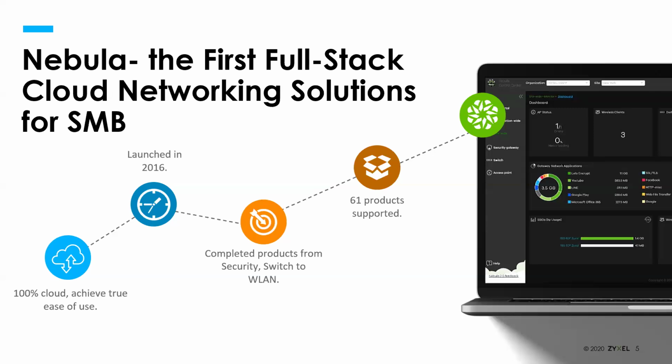This is kind of an old slide. There are well over 100 products today that do support Nebula. In fact, going forward, basically everything from Zyxel Networks that is manageable is probably going to be Nebula integrated, except for maybe the most entry-level products.